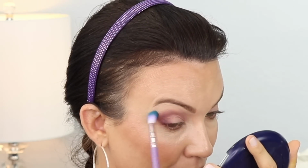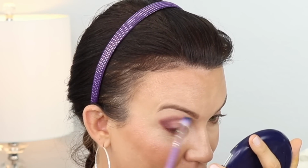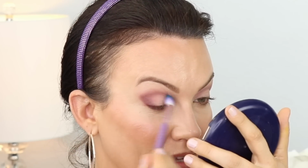I'm gonna look this up and I'll link it down below if I can find it. If not, I apologize. This is what I'm gonna use to blend all this together. Oh, it's so soft. This is the first time I'm using it. This is amazing. I love this. I'm gonna look into getting the whole set. I really like this.